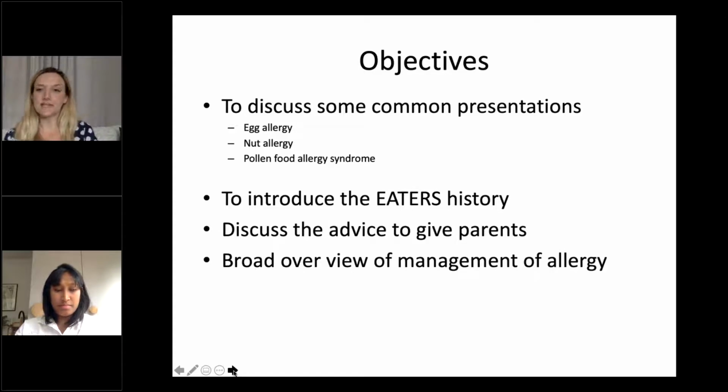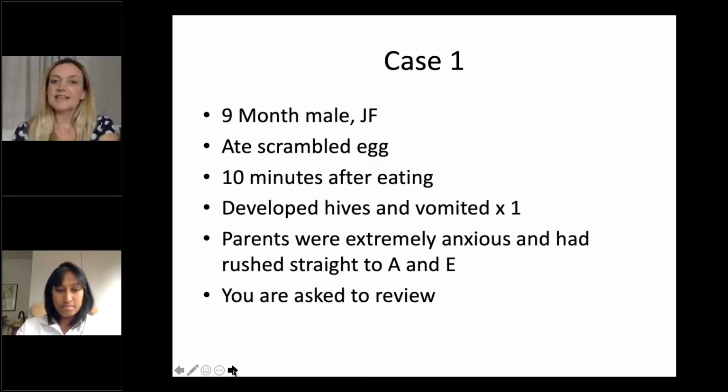I'm going to introduce the EATERS history as a way of thinking if a presentation is secondary to allergy, and discuss the advice that we should be giving to parents and patients, and just give a broad overview of the management of allergy. So the first case is a 9-month-old male called JF. He's eaten some scrambled egg, and 10 minutes after eating, he's developed hives, he's vomited, and the parents were extremely anxious and had rushed straight to A&E. And you're asked to review.